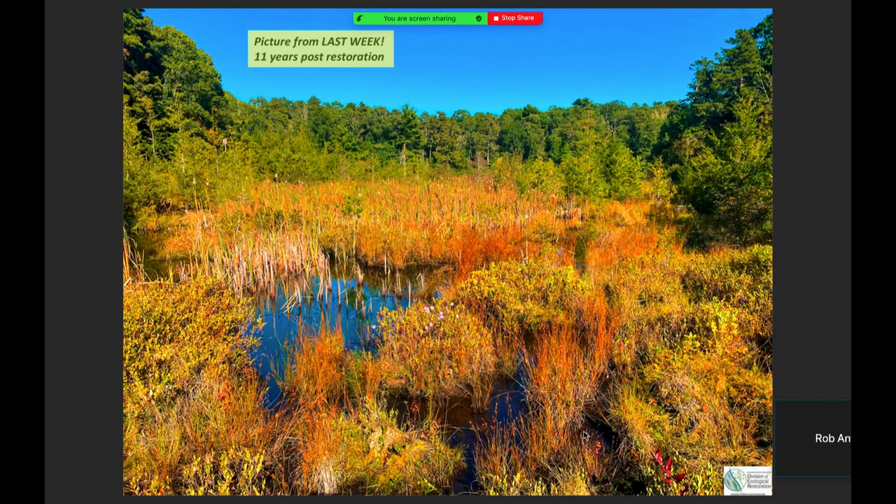I was out there, I took a tour out there last week, and I took all these pictures on my camera. And one of the people in my tour said, well, I feel like I'm in Maine and a moose should walk through this scene. You know, and I thought, that's pretty good. For 11 years after making a mud flat, that makes me feel pretty good. I couldn't get a better compliment, right?